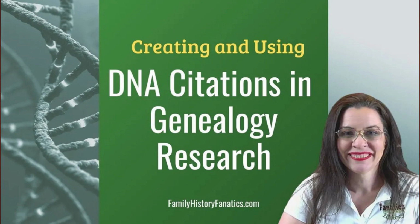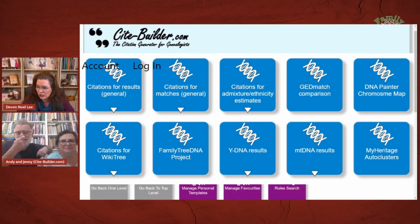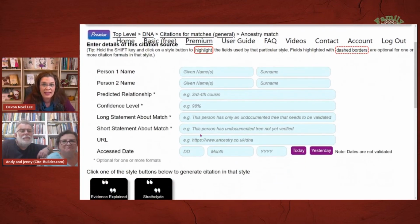The other thing I wanted to highlight that you created, because I made a video about this, is how do you cite DNA in a research report? Let me zoom in here a little bit so people can read the little blue boxes. It's going to throw this menu bar off, but we're trying to be able to see. We've got citations for results, for matches, for GEDmatch comparisons, for DNA Painter chromosome, for some WikiTree. I really love all of this. So I went into matches, and then you have the different websites, and then you have the ability to just add the information to create a DNA citation and then format it. Just so easy.